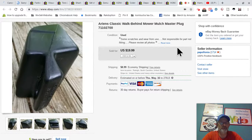Found this laying on the floor in the garage. I went, oh, I wonder if this will sell. I did a lookup on eBay because I didn't even know what brand it was. I just searched mower mulch plugs, and I scrolled through. I was watching TV one night, scrolled through, and went, oh, there it is. That's it. Listed it, sold it today.